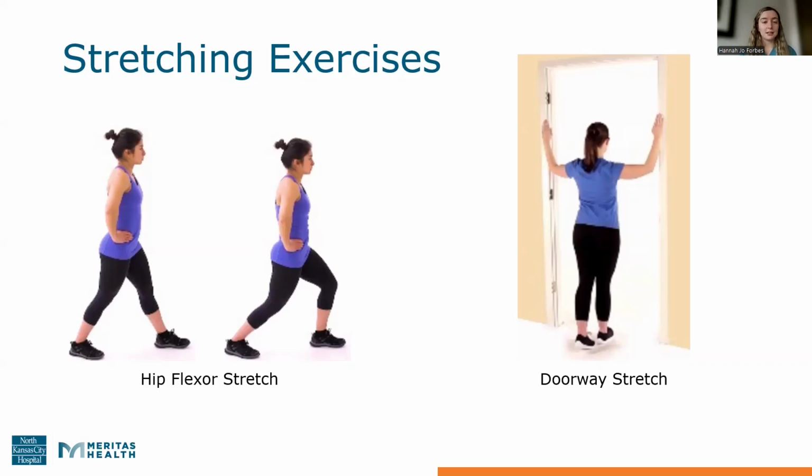Feel free to be next to a wall or a desk or something to maintain your balance, just the first time you do it. The goal is to feel a stretch in the front of your leg. The woman demonstrating this would feel it on her right leg, the leg that's behind her, in the front.